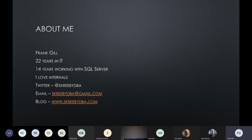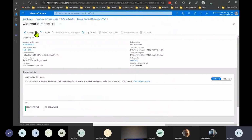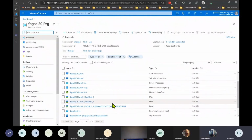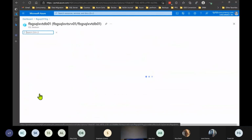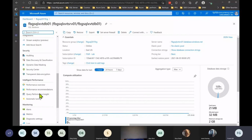The nice thing, I probably should just share my screen, make this easier. Let's try to navigate to anything embarrassing. If I, for example, go back to my Azure SQL Database, which is a basic, where's billing?